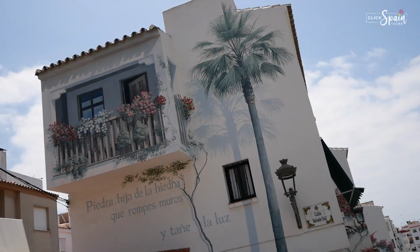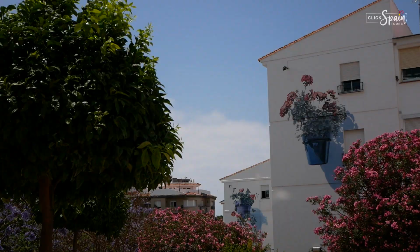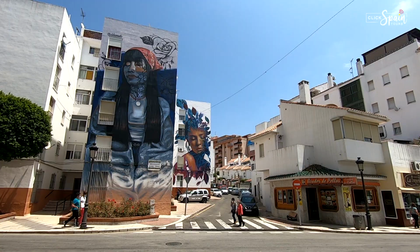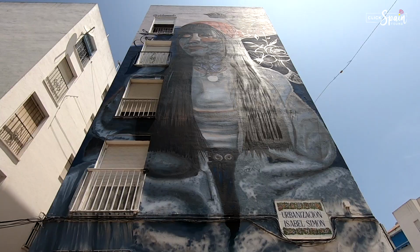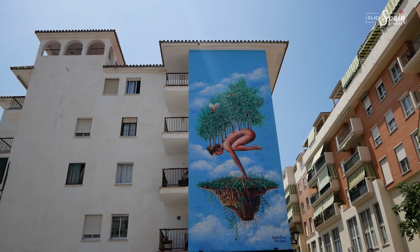While you are walking along the streets, don't miss the many murals that decorate the building facades in Estepona. There are actually over 60 murals of great quality and originality that are part of a mural route, a new way of enjoying art.